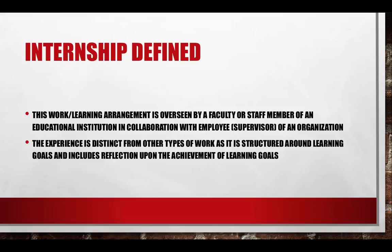So that instructor oversees the work that's being done by reading journals and reflective weekly writing pieces that the student does. And in addition, in collaboration, you might say, with the educational institution, the employee has a supervisor at the organization. The experience is distinct from other types of work as it is structured around learning goals and includes reflection upon the achievement of the learning goals.